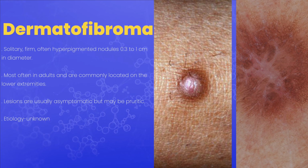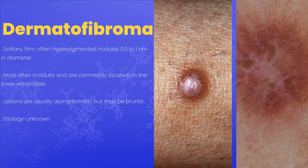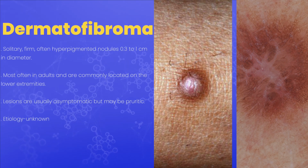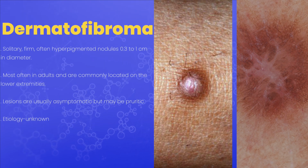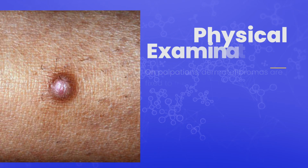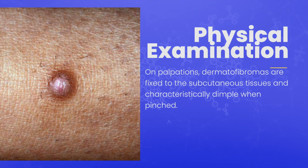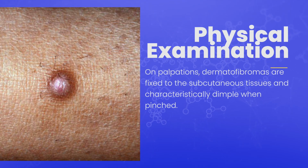Dermatofibroma. They are solitary, hyperpigmented, firm nodules of unknown cause that measure 0.3 to 1 centimeter in diameter. Most of the time, they appear in adults and are commonly located in the lower extremities. The lesions are usually asymptomatic but can be pruritic. Physical examination. On palpation, dermatofibromas are fixed to the subcutaneous tissues and characteristically dimple when pinched.